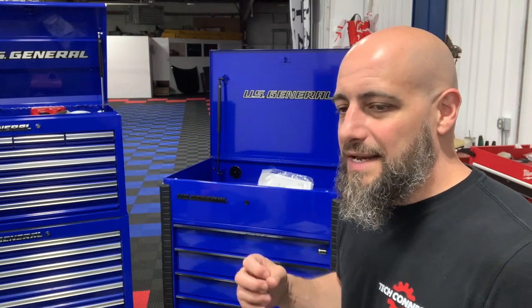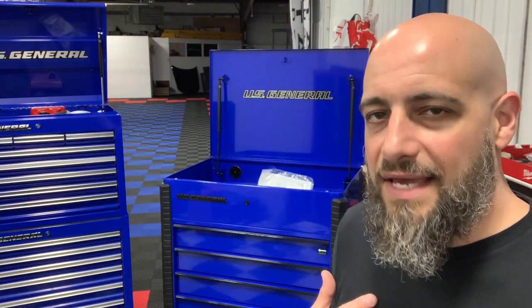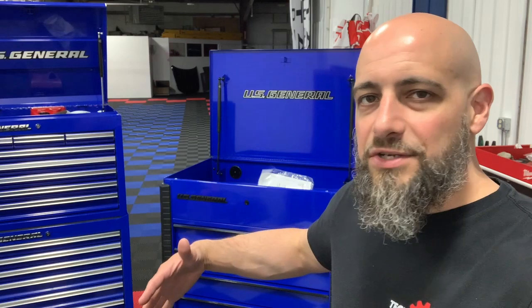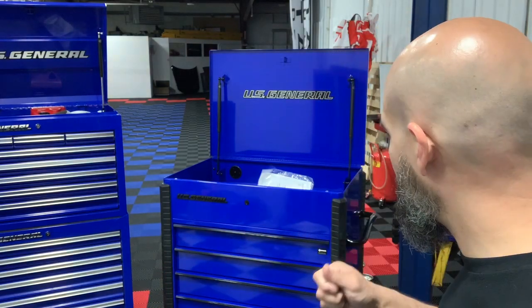It's kind of tedious if you have a bench against the wall, so you constantly got to take stuff off, walk over to the bench, lay it on the bench, walk back over to the car. I like having everything right at the ready. It's all with me in my little workstation command center, right?